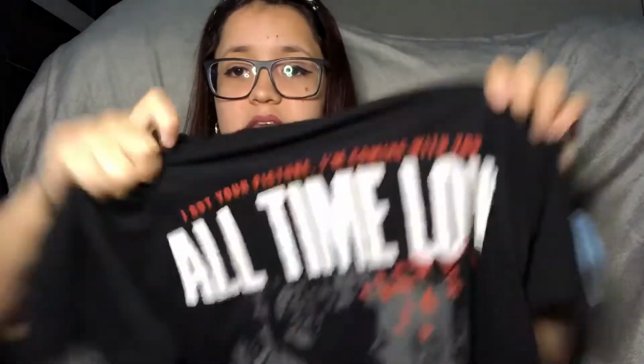So the shirts I got were, one of my favorite bands is All Time Low. So of course I had to get an All Time Low shirt. And this one is a Dear Maria shirt. And if you don't know who All Time Low is, what have you been doing? But one of the hits that really put them on top, that really gave them traction many years ago, was Dear Maria, Count Me In. And this is what that shirt says. It's an All Time Low, and it says, I got your picture, I'm coming with you, Dear Maria, Count Me In.